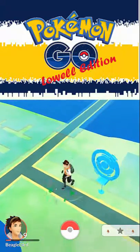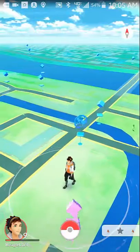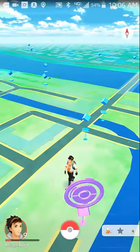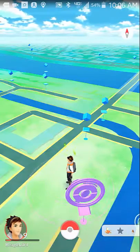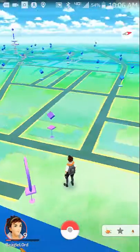Okay, so here we are at Kerouac Park in downtown Lowell. I'm hoping I'll be able to find me. What just popped up around me? Anything?